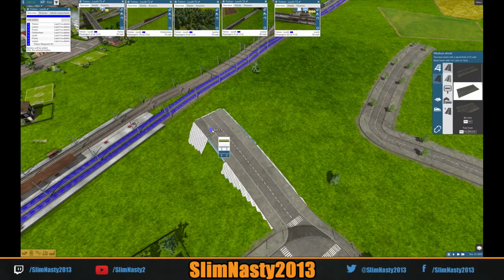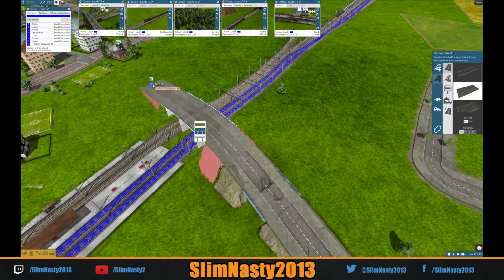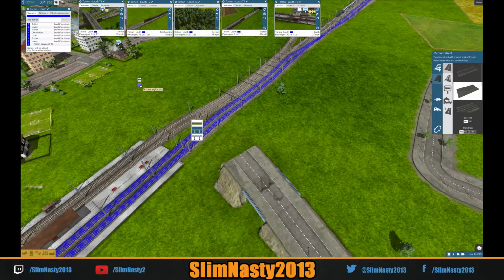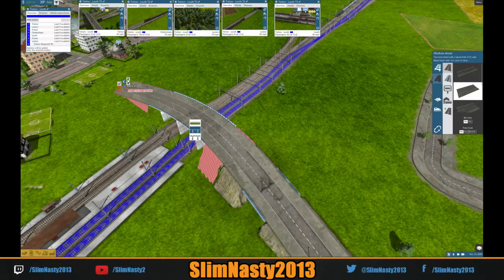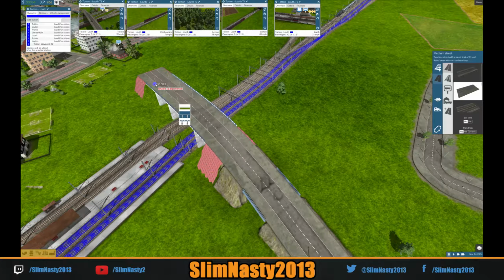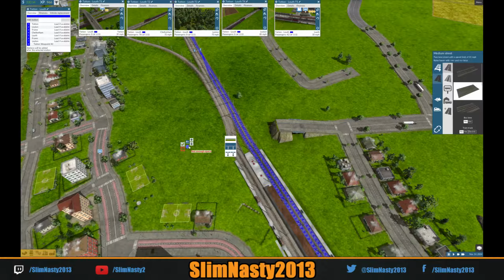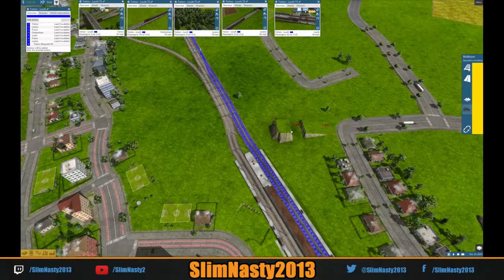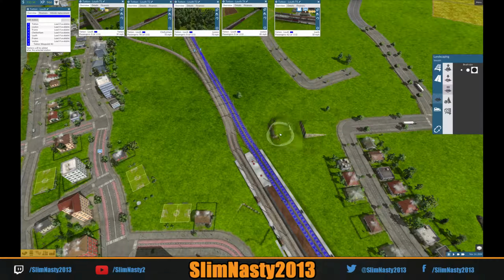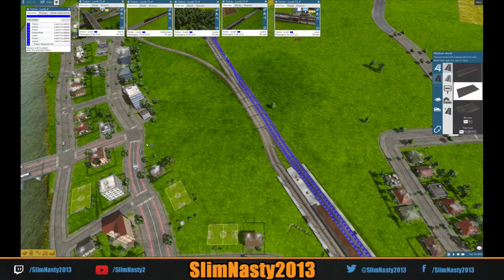Ooh. Almost. We can get a... It's gonna go. I am gonna get a bridge over it, even if it takes me an hour. It's not going to go there, is it? Smooth that out again. Come off there.